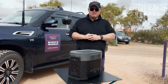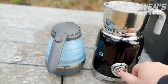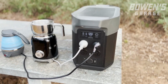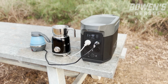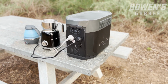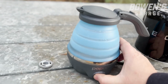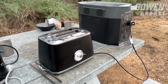It's very flexible in what it's capable of doing, but we've been using it in the great outdoors. The most important time of the day for me is in the morning, coffee time. Now, my wife Gillian is a bit of a coffee snob, let's face it. So as you can see here, we're using a fairly elaborate coffee frother, simply running off the EcoFlow Delta Max out in the wild at Willandra National Park. Any good coffee needs boiling water, kettle plugged in, no problems whatsoever, even our 2-slice toaster.